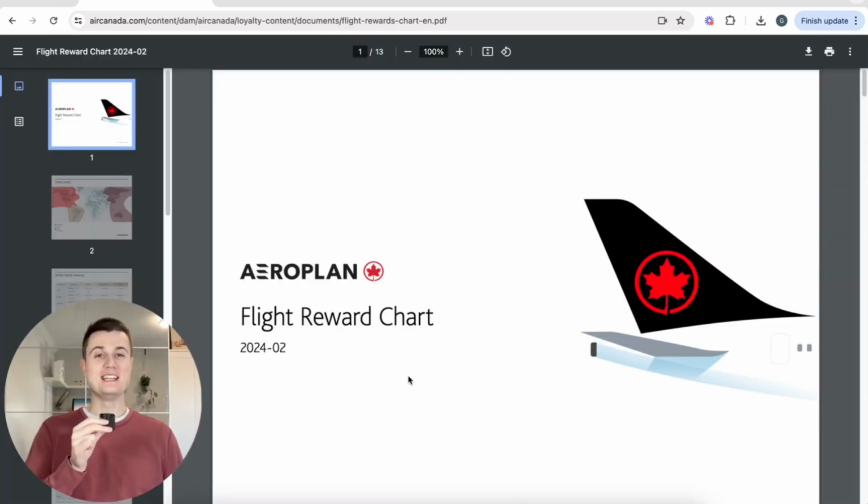What makes Aeroplan such an interesting program is there is a chart that dictates exactly how much your flight will cost in Aeroplan points. I am very familiar with this chart. I've analyzed it a lot over the years, and I'll just go over the highlights of how it works so you can get started on finding your dream itinerary.